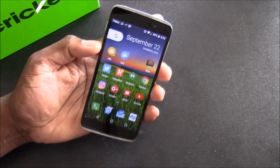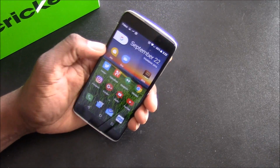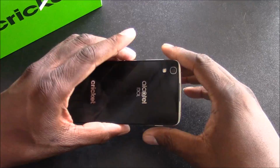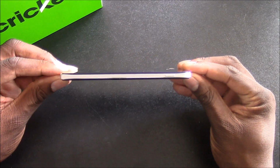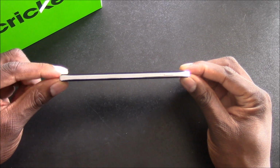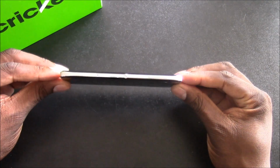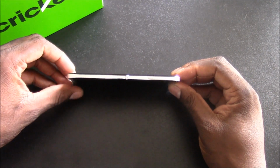But this is still a fantastic package right here. Very affordable too. Now the build quality on here, this is where this phone kind of stands apart from a lot of other phones. It is extremely thin. It looks even thinner because it has a black front and back glass. But it's really 7.1, I believe it is, or 7.3 or something like that. And it's not a thick phone at all.